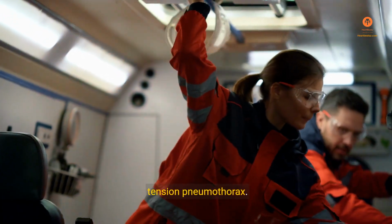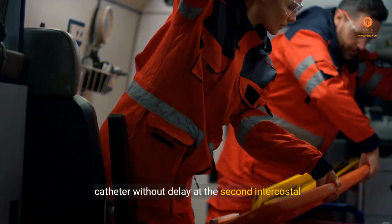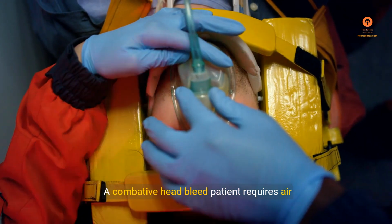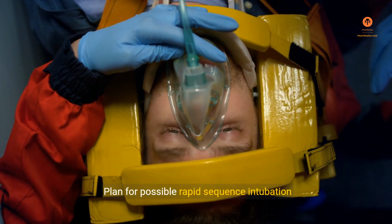A pedestrian struck by a vehicle presents with unilateral absent breath sounds and hemodynamic instability despite fluid boluses, concerning for tension pneumothorax. Perform needle chest decompression using extended catheter without delay at the second intercostal space midclavicular line before transport.